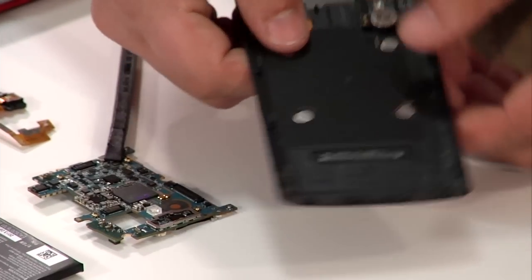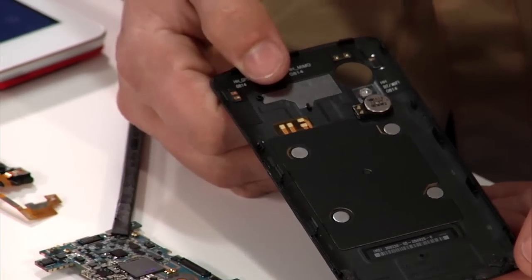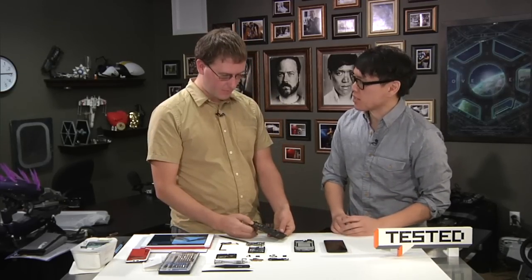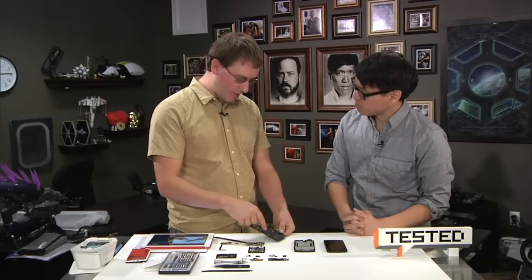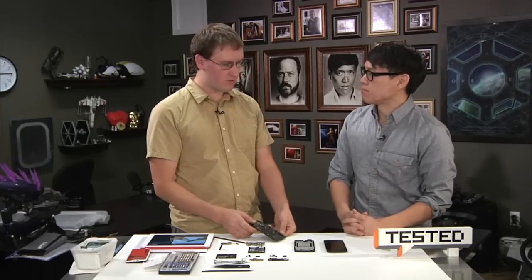And does it have wireless charging? It does have wireless charging. So this is the Qi standard. And Google sells, with the Nexus 4 and Nexus 5, charging pads. So they're using the same circuit here, or the same wiring, for both NFC and wireless charging, because it's the same sort of antenna size for both.